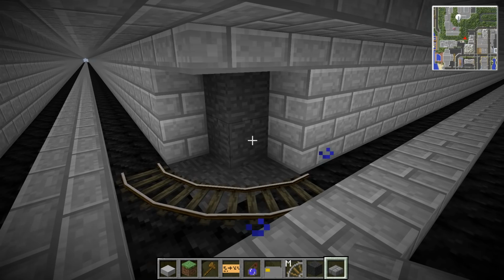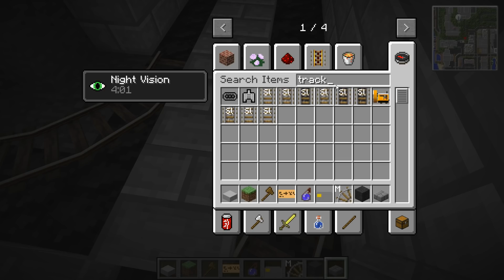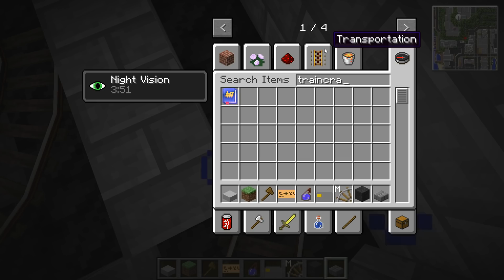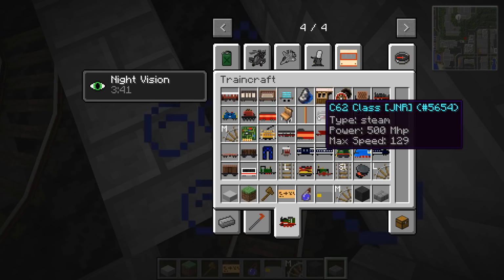So, maybe our best bet here is very large rail? I don't even know what it would be called. Traincraft guide. That's probably something that I should look at. Traincraft. I just want some track here.